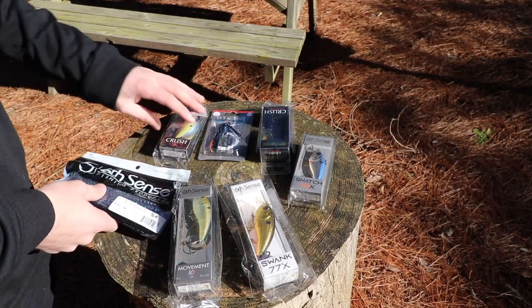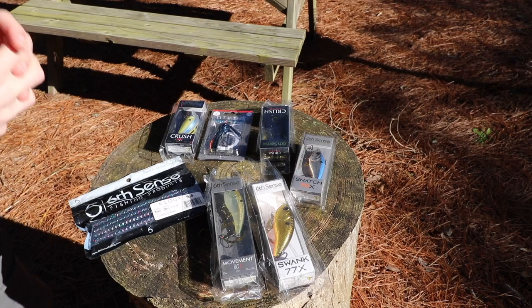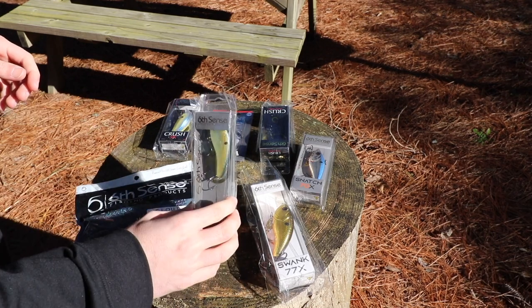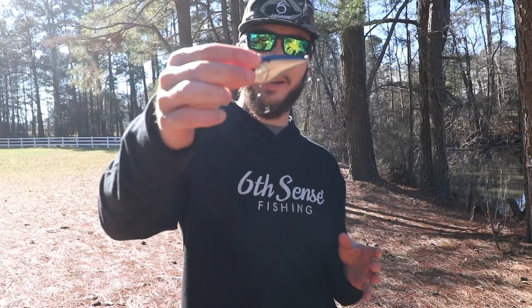Like I said, right now it is winter. It's a little challenging to catch fish. All seven of these baits right here give you a better edge to catch some of those winter bass. They're just such good looking baits. Let's get into them. Starting off, you have your Snatch 70X, the lipless crankbait, really good for covering water. We're gonna be covering water with this today first, just to see what those winter bass are wanting to do.